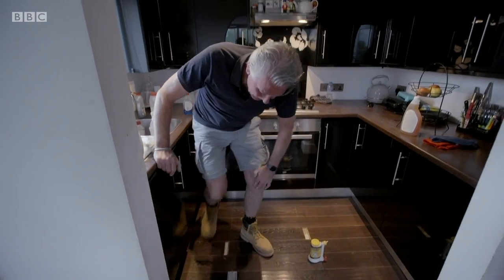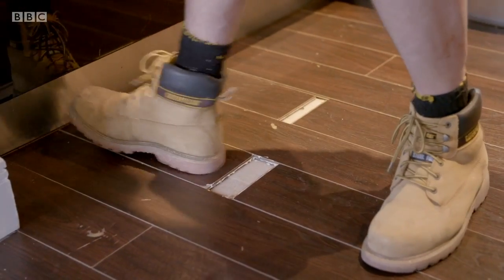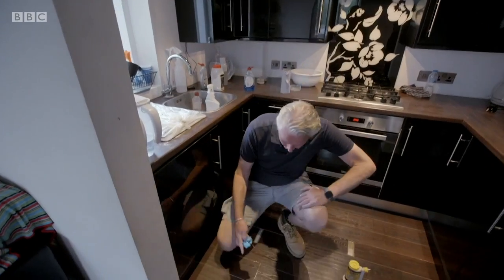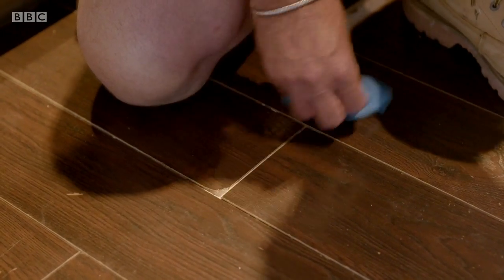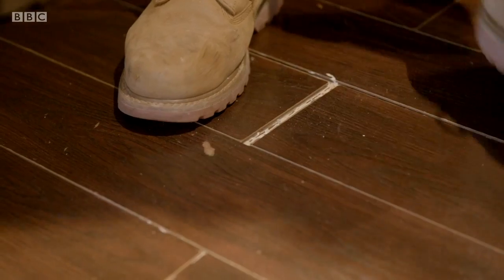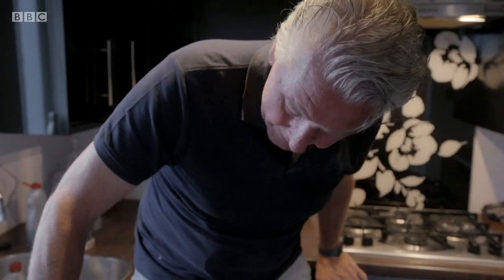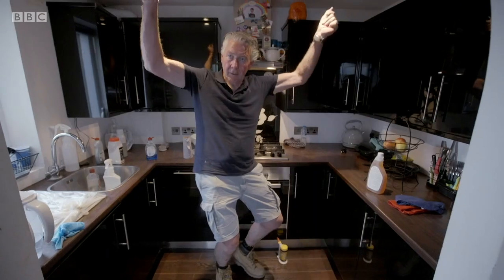So all I have to do is get my boot onto that piece of board. That's it. Take the excess off. Once it cures, it'll stop it from opening up again, which is what you want. We do the same thing again with this one. By repairing the gaps, loose dirt won't gather underneath the laminate, causing more serious damage. There you go, you've got to persist with it. Olé!